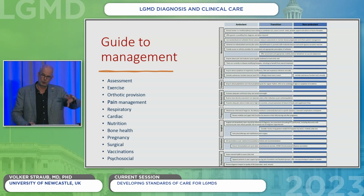Now, you're not supposed to read this, even though it's the most important slide of my talk. It just shows that we have looked at other aspects of management. And again, to all of you who are affected and the family members, you can probably relate to many of these topics. What about exercise? What about splints? Do I need them? What about pain management? No one is talking about pain, even though that is actually my main problem. Breathing, should I have my heart tested or not? Do I need a specific diet? Can I change anything? Can I improve the disease course through a diet? What about bone health if you have had a fracture?